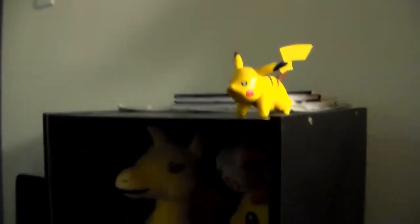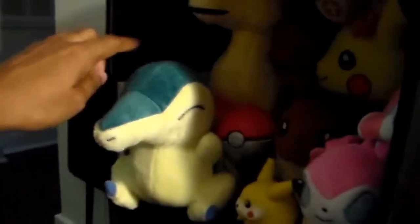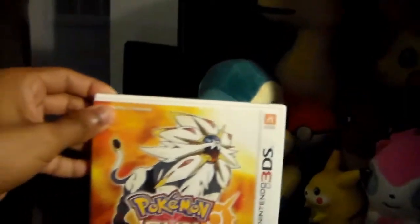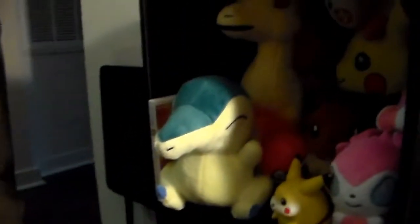Oh, that's my stuff. Sorry about that. We have just my trusty mini Pokemon stuff like plushies, a little bit of badges, and of course I am playing Pokemon Sun. So yeah, I am obviously enjoying replaying the game again. And that's the only base I have for the 3DS. And yes, I do have a 3DS on the bottom, which is by Eevee. If I could just pull it out. There you go. That's my 3DS.